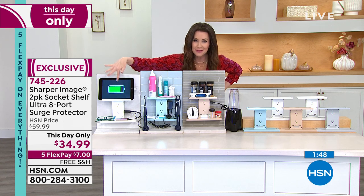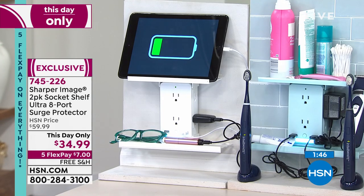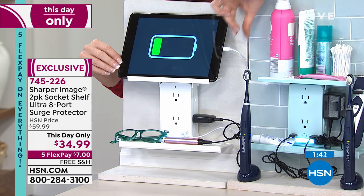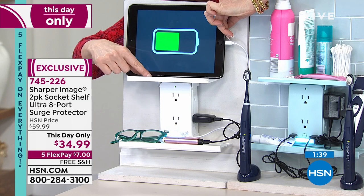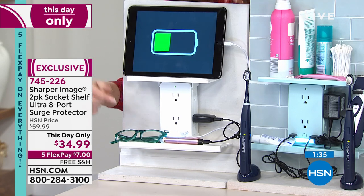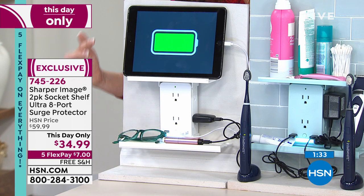And then this is actually the way we use it in the kitchen, because this is where we keep all of our tablets. And the fact that you've got that little storage, it's like a lip, so you could put as many tablets on there as you want, all the phones, all the tablets, and you can adjust those shelves as you like.